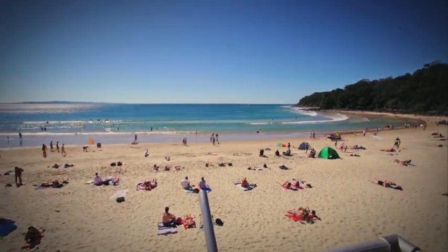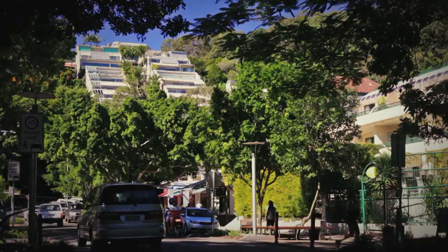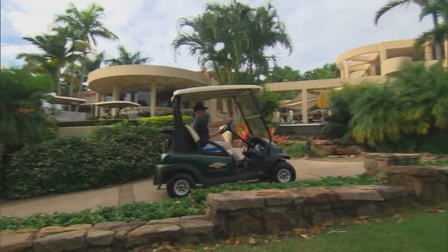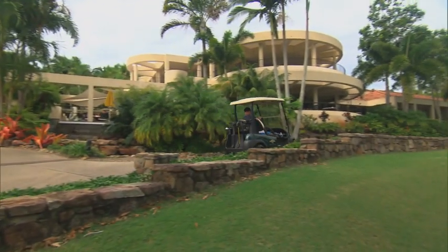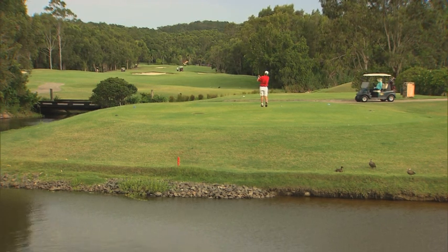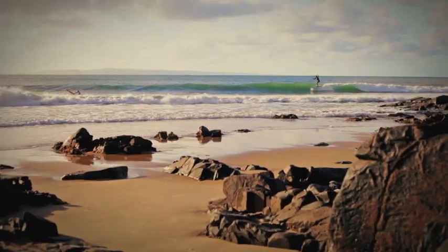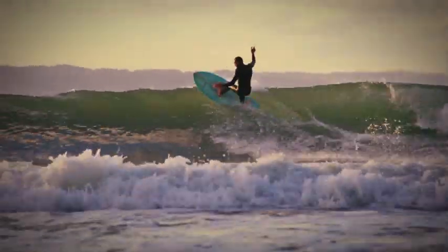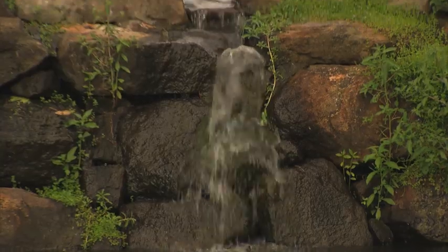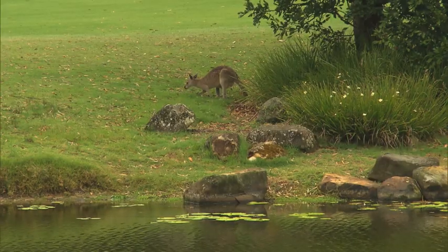Noosa Heads on Queensland's Sunshine Coast is regarded as one of Australia's finest holiday destinations, so it's only fitting that it's also home to one of the country's best resort golf courses. Noosa Springs Golf and Spa Resort is set right in the heart of Noosa, just minutes from the region's famous beaches. The course is carved into a natural bushland setting with spring-fed lakes and abundant wildlife.